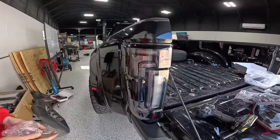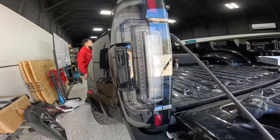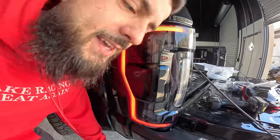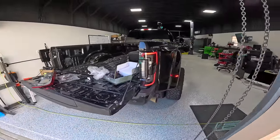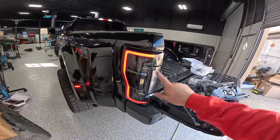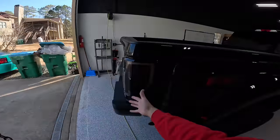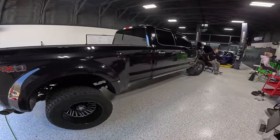The rear of this truck is clean enough to look so good, dude. Definitely two thumbs up on those Morimoto taillights, man. That is so awesome. Paul's on the phone with Ford right now to see if they can fit us in to be able to get this thing serviced today.